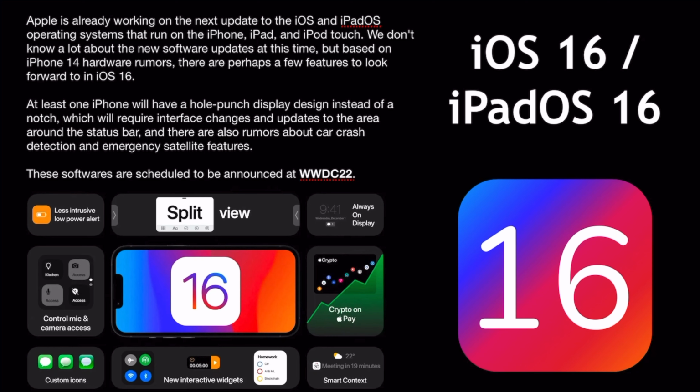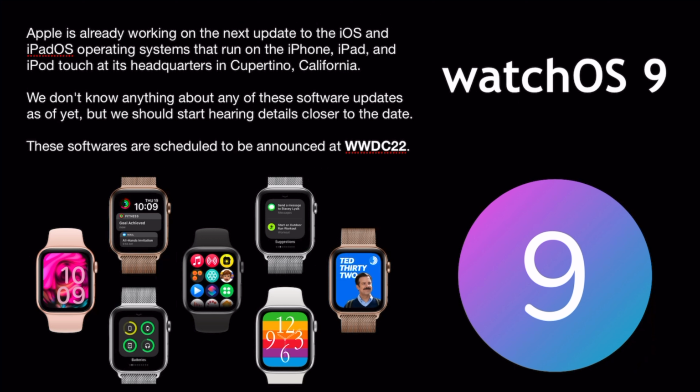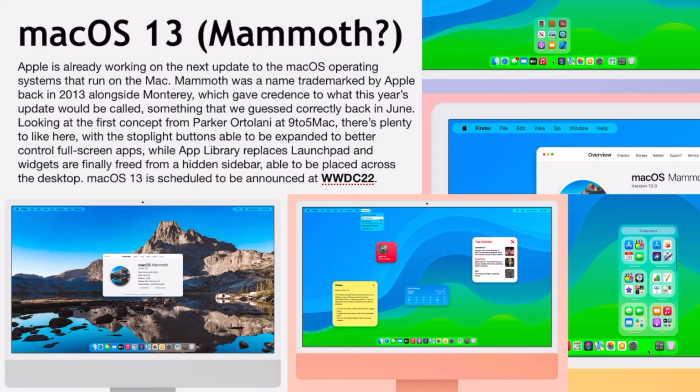And then here are some mock-ups of some things that they may bring, which is cool and all. WatchOS 9, we have no clue what to expect, but here are some mock-ups of fun designs that we think we want, and it's expected at WWDC.